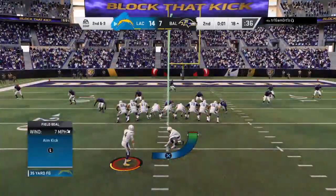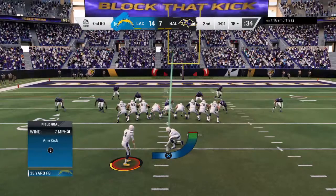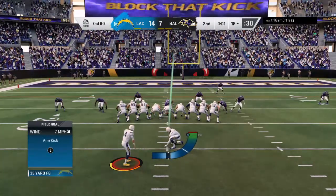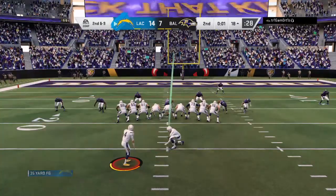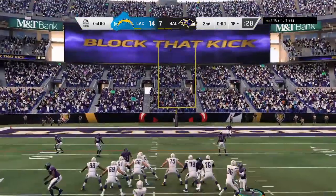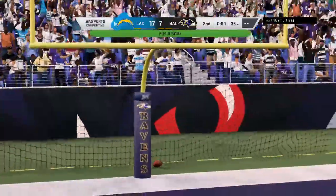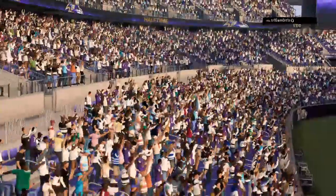So with 1 second left in the half, on is the field goal unit. This is just a 35-yard attempt from the left hash. Badgley is able to knock this one through, and that will do it for this first half.